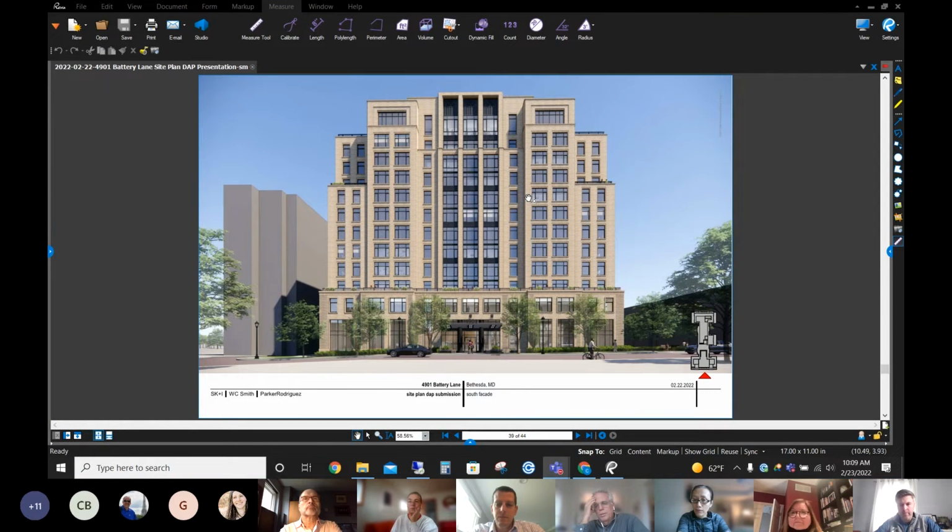My only one little comment would be the dark material you have around the loading docks. It really emphasizes the nature of those. Maybe you want to try to find some other material or color to suppress them rather than call them out.